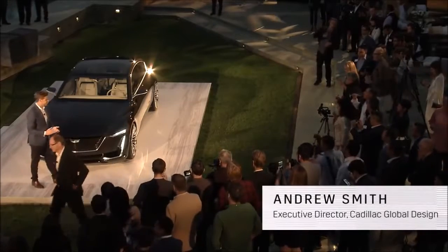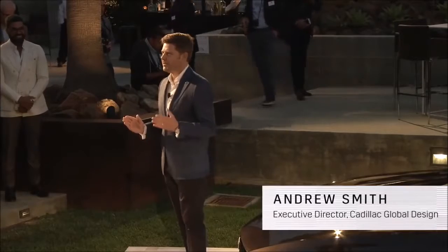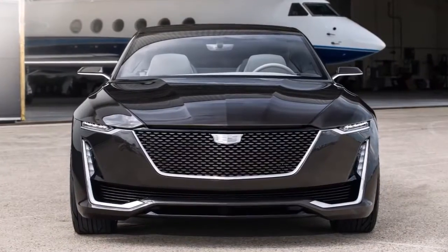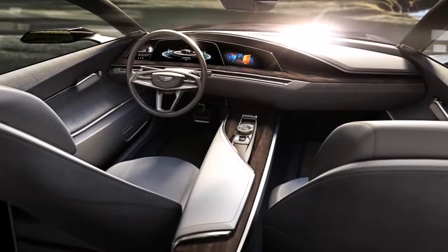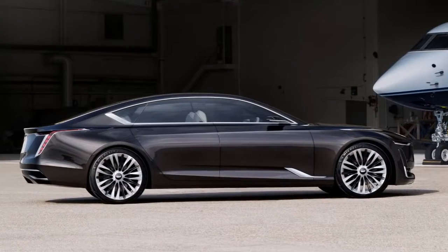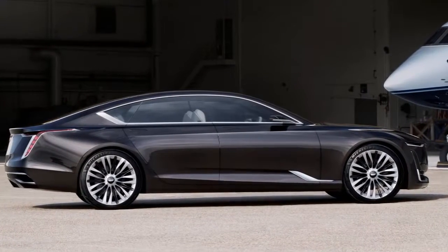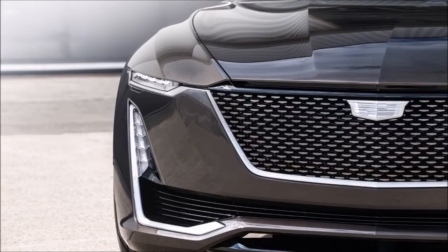Well, thanks, everybody. This is the Cadillac Escala. All great concept vehicles begin with a design brief. And the design brief for this vehicle was intriguing. Consider a future vision of a chauffeur-driven Cadillac, but one that you would desperately want to drive yourself. That was the brief we gave to the designers, and this is their response, Cadillac Escala.